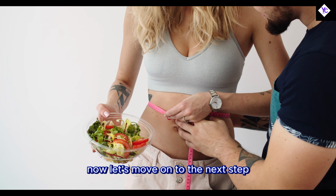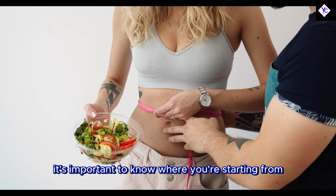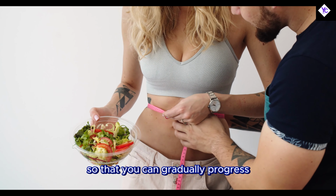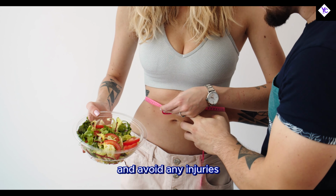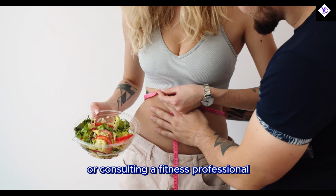Now, let's move on to the next step, assessing your current fitness level. It's important to know where you're starting from so that you can gradually progress and avoid any injuries. You can do this by taking fitness tests or consulting a fitness professional.